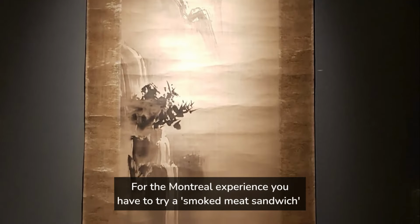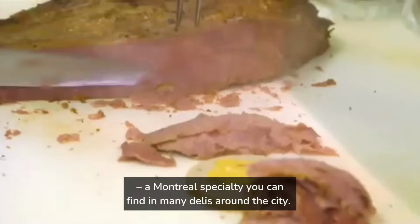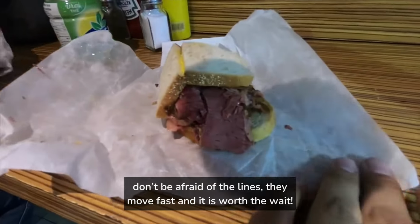For the Montreal experience, you have to try a smoked meat sandwich, a Montreal specialty you can find in many delis around the city. For the very best, head up to Schwartz's on the Plateau. Don't be afraid of the lines, they move fast and it is worth the wait.